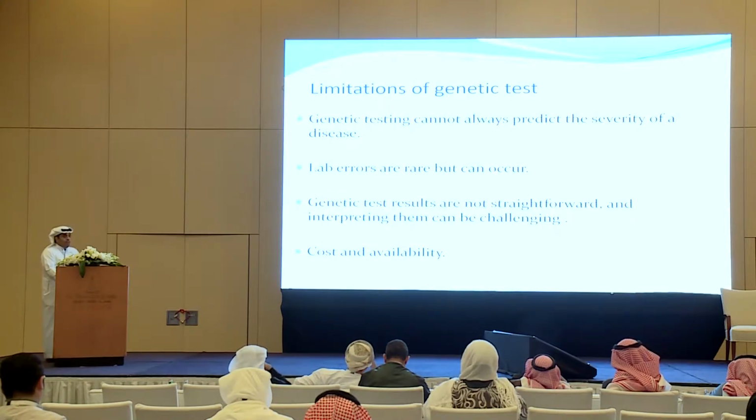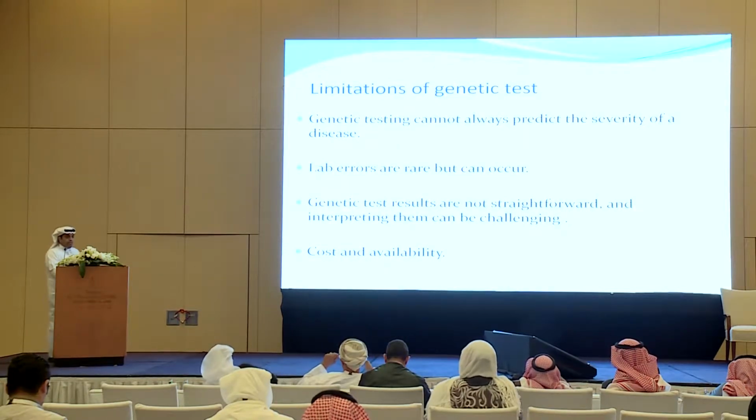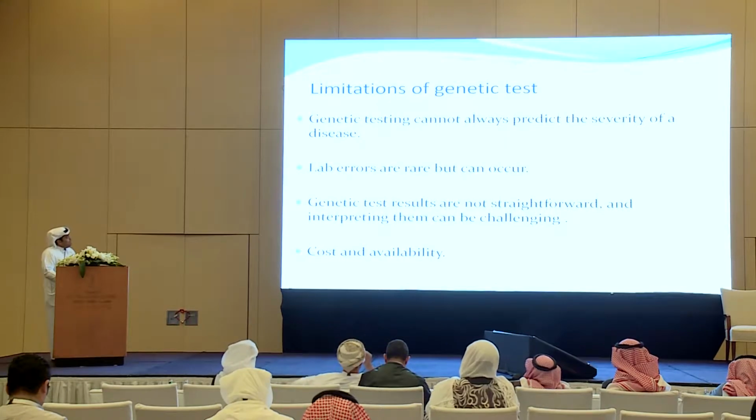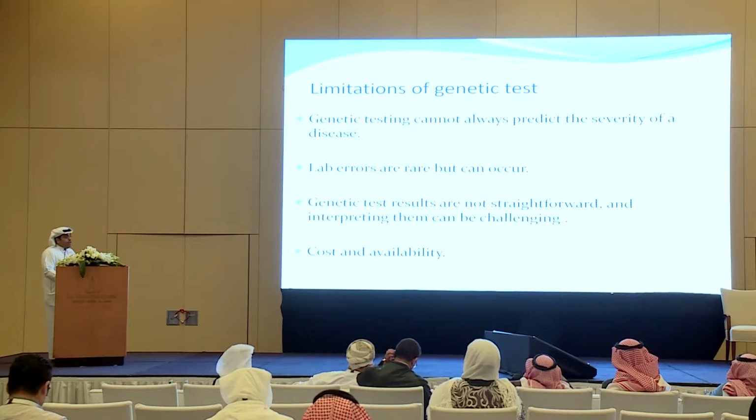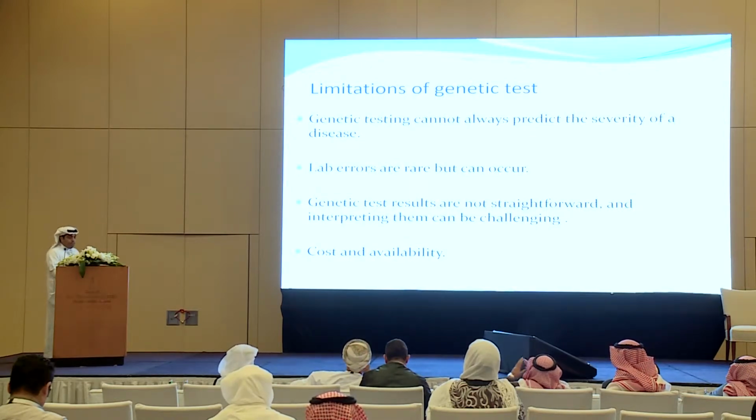Genetic testing, Dr. Ali will cover it, and he will try to convince you that the genetic test is the best, and I'm trying to say no. Because a genetic test, even if it gives the diagnosis, will not predict the severity of the disease, the penetrance of the genetic test, and the expression of that disease in the liver. It is variable from one disease to another. And the only way to know whether this disease is affecting the liver severely is by doing a liver biopsy. Lab error is always there, and it can occur.